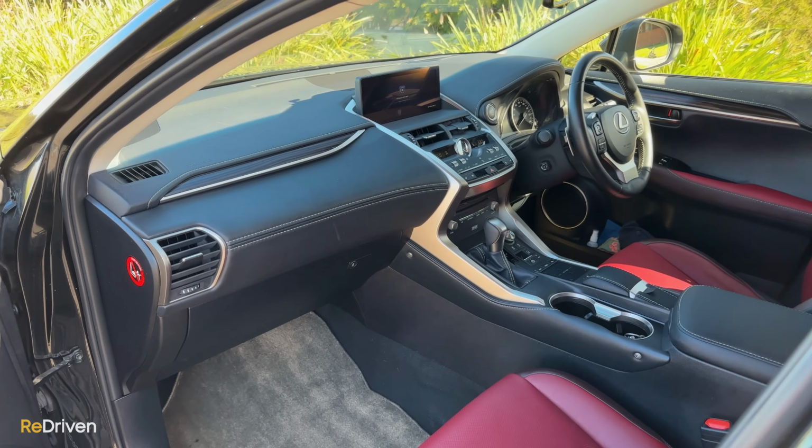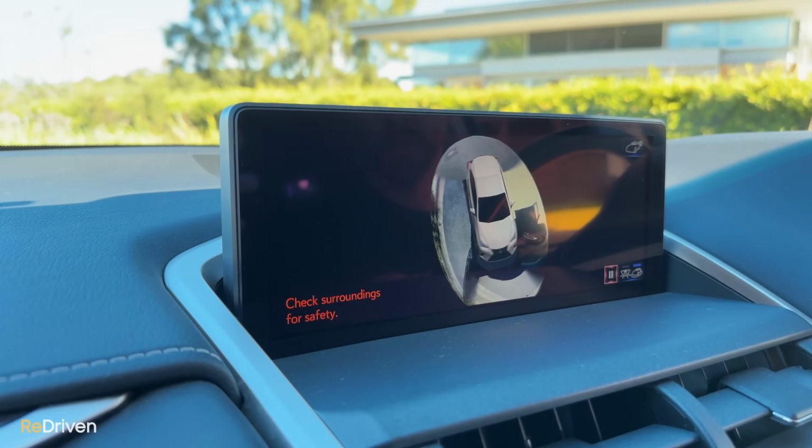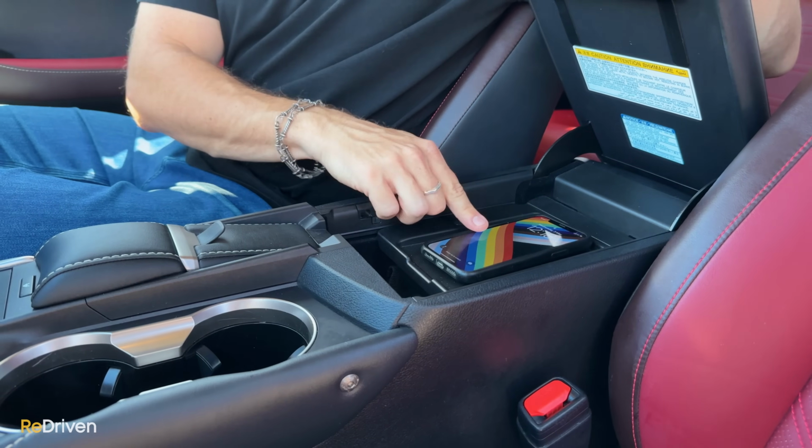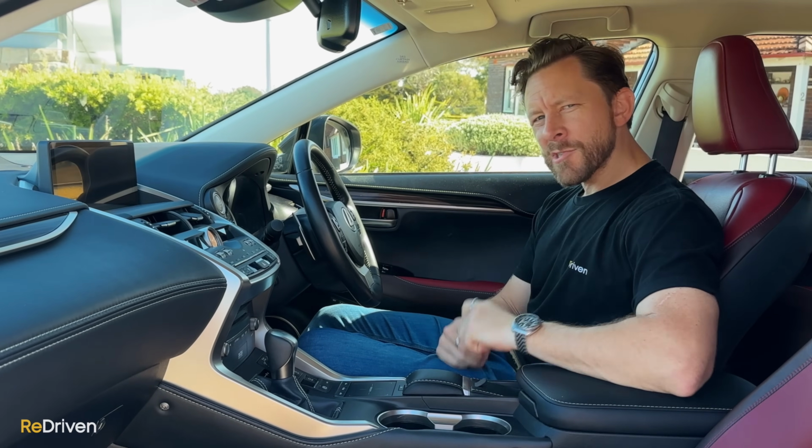We're talking an incredible sounding 14 speaker Mark Levinson stereo, a larger screen, 360-degree cameras, wireless phone charging, plus all of this and more. However, there are some concerns.